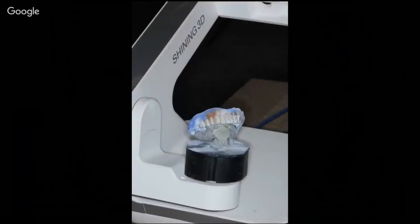So here's what I'm going to do: I'm going to digitize this data. Now we should pause right here and talk about how you digitize the data so that you have digital master models, digital bite rims, and all those things. So here's what I'm using. Blue Sky Bio sells this. This is the Shining 3D DSEX scanner. This is just a lab scanner. It's about $5,000. Any other lab scanner on the market should work as well.